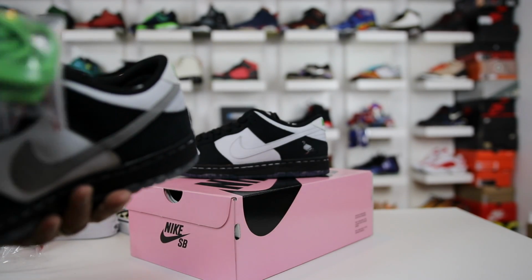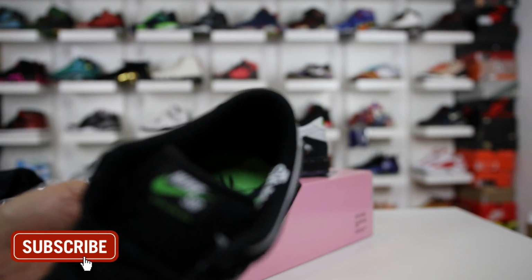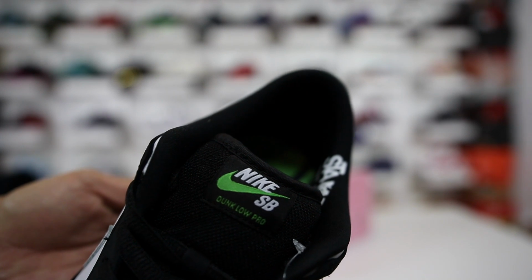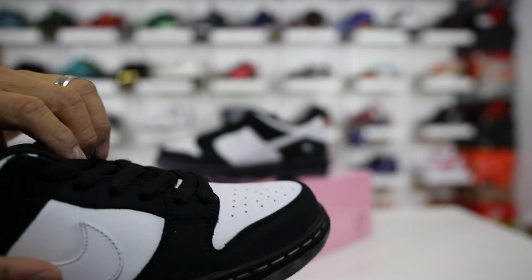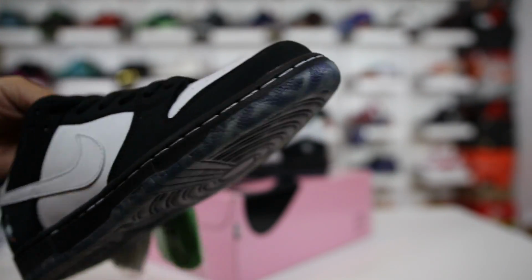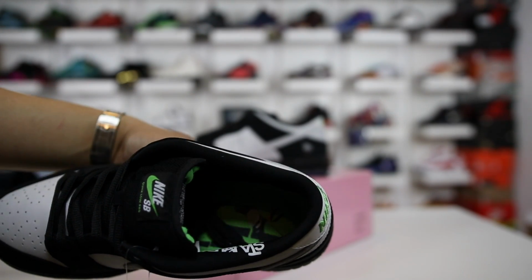You can see like the bamboo colors in the laces and stuff, as well as the cool little logo on the tongue. It has the Nike with the swoosh, SB and SB for skateboarding, Dunk Low Pro. Skateboarding dunks are the ones with the really, really fat tongues. For those that did not know that, the regular dunks don't have fat tongues, but for skating, they wanted the fat tongues. The bottom print is a pigeon on bamboo, so kind of fun.